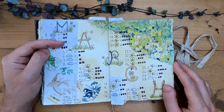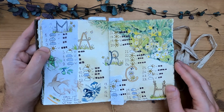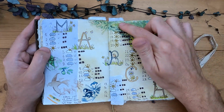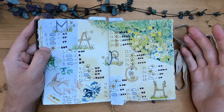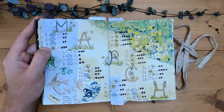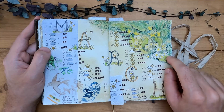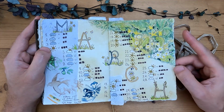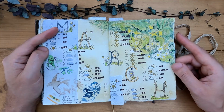Now into March, and March was an interesting month. I decided to mix up what the title page looks like for a bit of interest. I wanted on this side to show the greenery in the garden, because that was just really starting to look... I really love my garden in the early spring, and seeing all of this starting to come up from the bare soil, I needed to celebrate that in here.